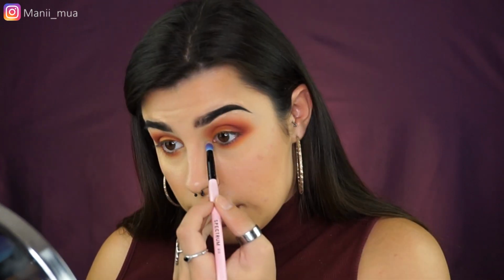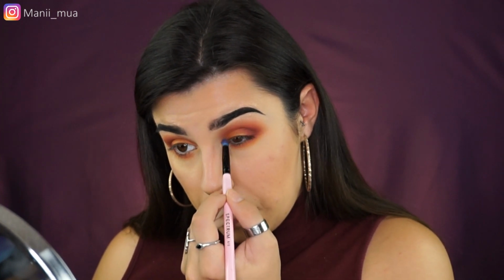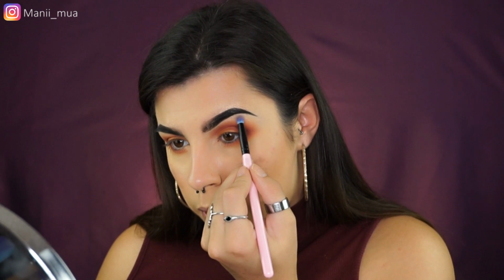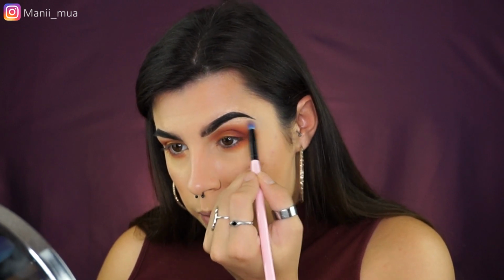Now I'm going to take a smaller brush and then just going with the highlight shade at the top, and that's going to go into the tear duct and under the brow bone. It's a really nice, soft, sort of bronzy gold highlight, which is quite pretty. I'm going to put a little bit of this under the brow bone.